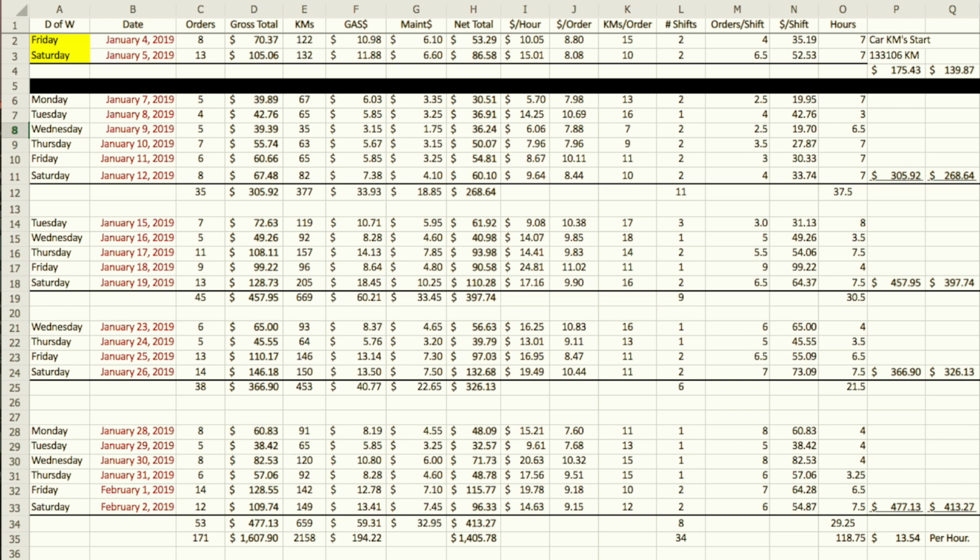Then amount per hour that it works out to be, an amount per order, kilometers per order, number of shifts, orders per shift, dollars per shift, and then number of hours on shift. Generally, if I had a night where I had 2 shifts, I'd write it down as 7 hours, because usually you're ending the shift 30 minutes early. And you'll see some shifts that are really random times, but this is basically the hours that I was actually on call, not necessarily the hours that I have actually worked.